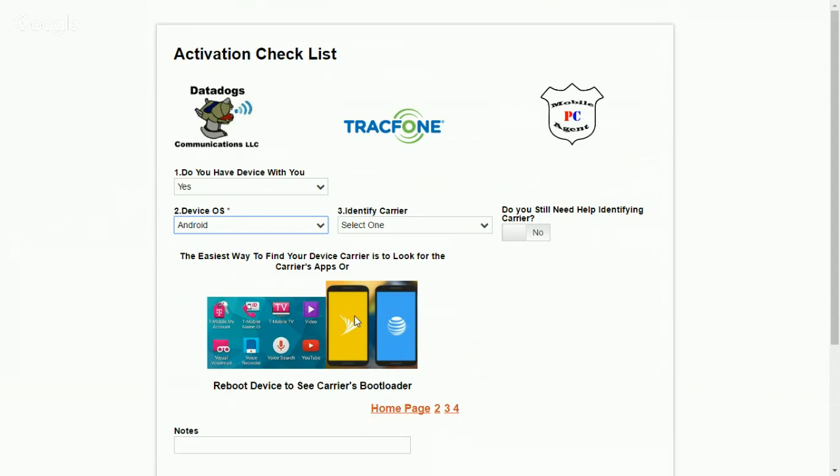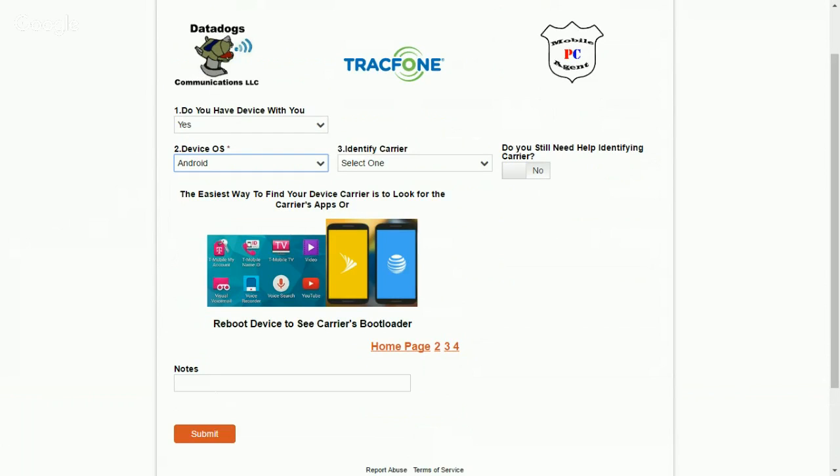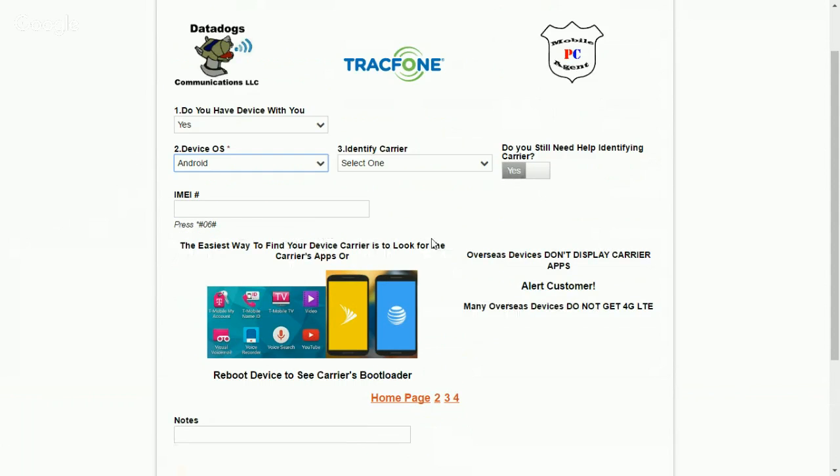If it's one of those clone phones, then they tricked us. But if you still can't identify that, then you still need help. You can also just write a note and say I need help or anything like that. Just write the IMEI down there, and we'll take care of it in the back office. So if you still need help, this is just a little advice.